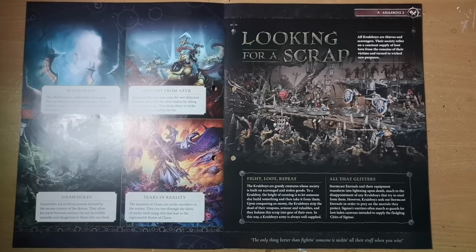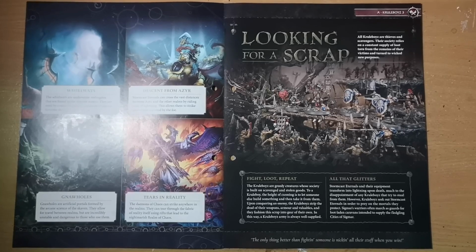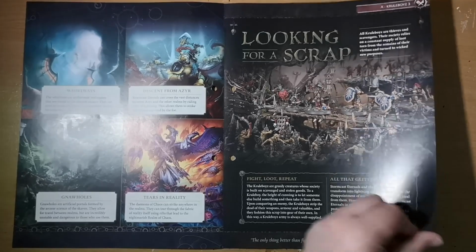So, all the Stormcast Eternals and their equipment transform into lightning upon death, to the disappointment of the Crawl Boys that try to steal them. However, Crawl Boys seek out Stormcast Eternals in order to prey on the mortals they protect. Sigmar's warriors often march as guards for loot-laden caravans intended to supply the fledgling cities of Sigmar. So, yeah, Crawl Boys do like to attack the Stormcast because there's a chance of loot at the end of it, so, you know, it is what it is with them.